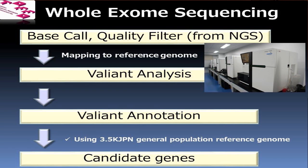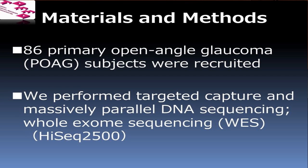Next, to look at the rare variants for glaucoma, we did whole exome sequencing. This is our sequencer in our institute. And this is a schema of the whole exome sequencing, base calling, variant analysis, and variant annotation. We used the 3.5K Japanese general population reference panel. We established a reference panel, and we elucidated candidate genes. We screened 86 primary open angle glaucoma cases, and we performed whole exome sequencing on the HiSeq 2500.